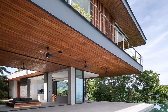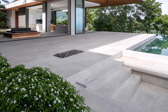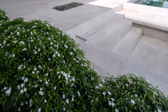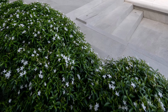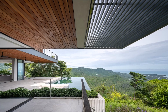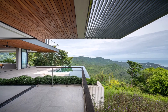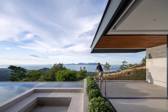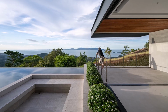The architects behind the Adrisa Residence faced a unique challenge. To preserve the spectacular panoramic views, they had to eliminate any structural interruptions from the bedrooms and living area. Their solution? Removing corner structures. This bold design choice creates a truly unobstructed view, allowing the residents to fully immerse themselves in the magnificent landscape.